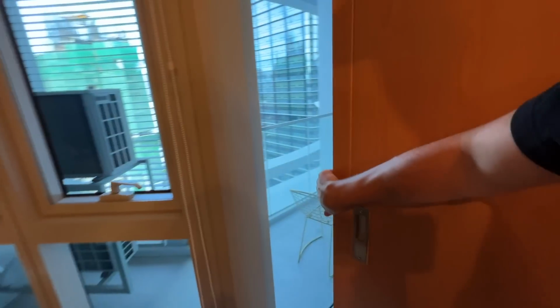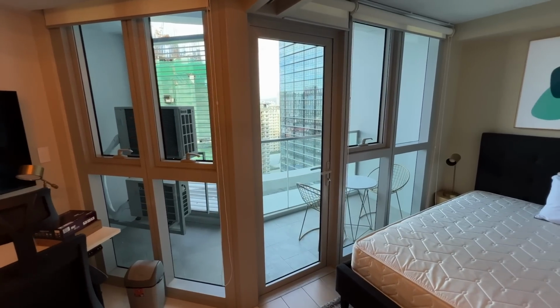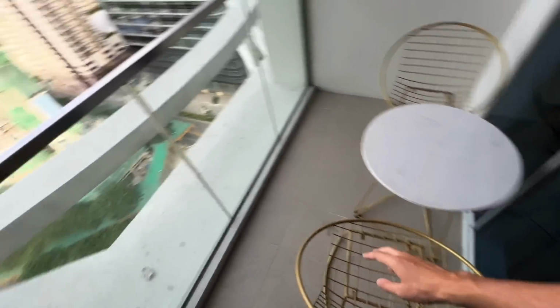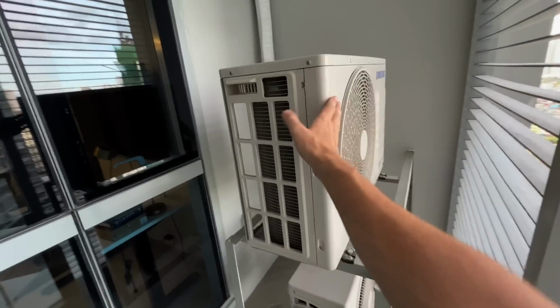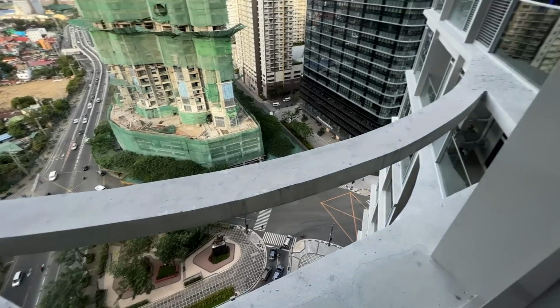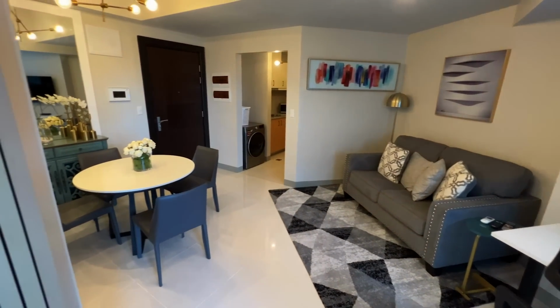And then let's quickly step out onto the balcony. Yes, comes with a balcony. So there's a table here, the chairs, and your 2 air conditioning units in the corner there. Seems as though this one's bigger than that one, but they're both digital inverters. I really like it. I really like the look of this one. And I love the fact it has a balcony. And the configuration is unique. It's really spacious. So I could drop down, do some push-ups.